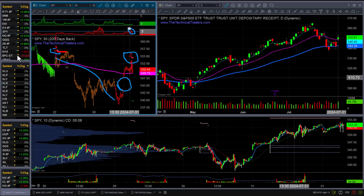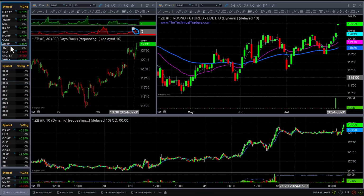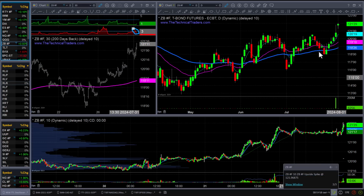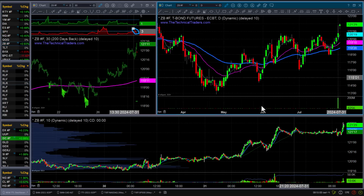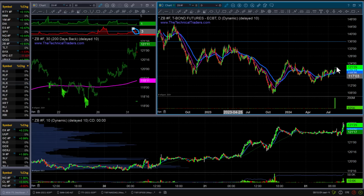If we go and take a look at the rest of the market, let's take a look at bonds real quick here. We do have bonds up fairly significantly this morning, up about 1%. Let's just zoom out and get a bigger picture. In the grand scheme of things, they're popping and squeezing to the upside. We'll see if this holds.